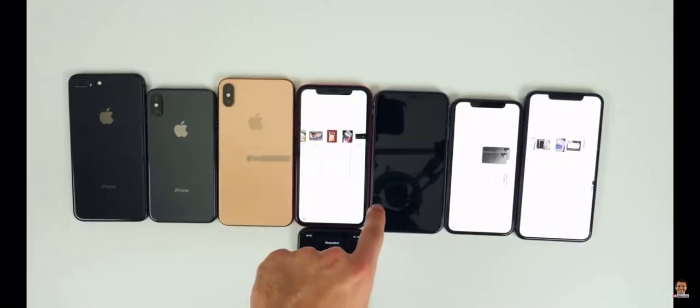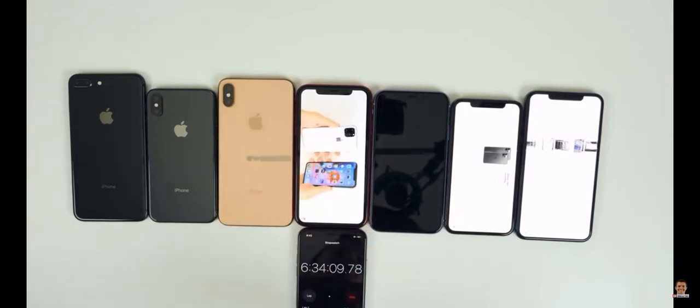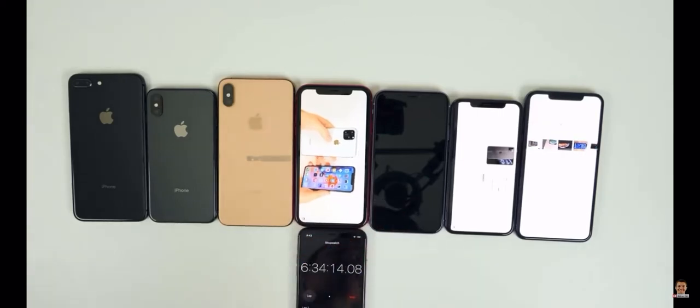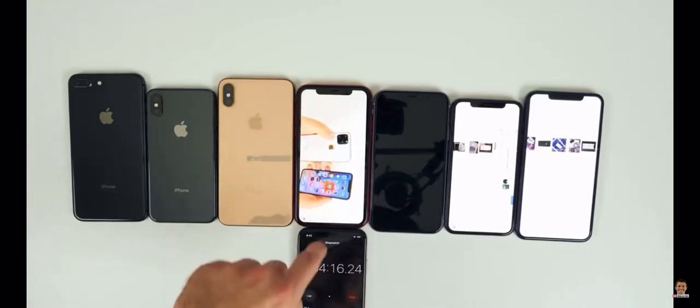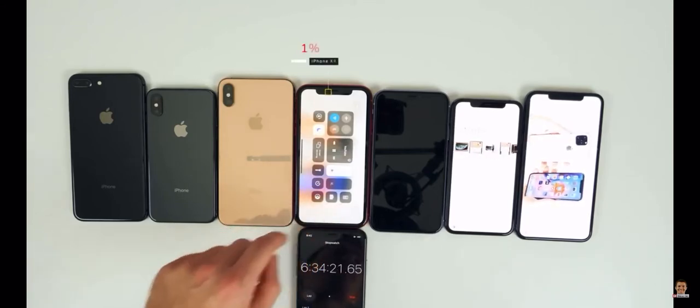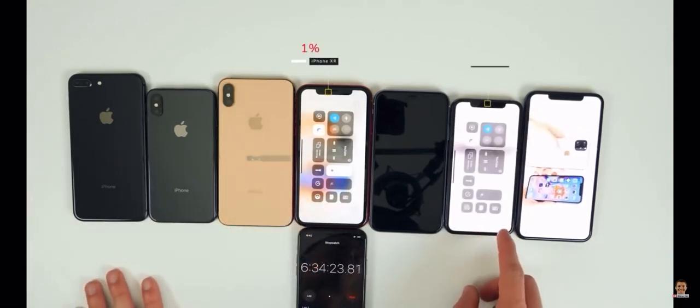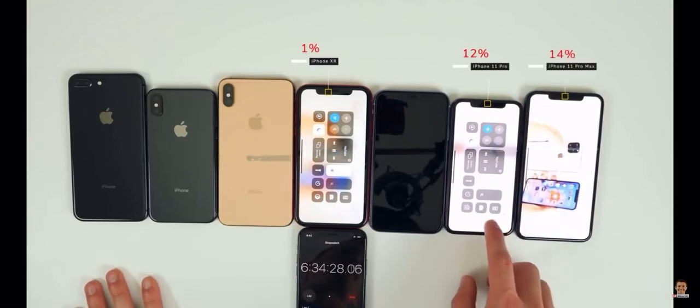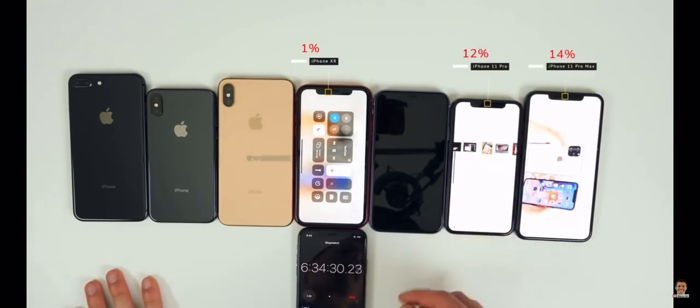And over 30 minutes later, down goes the iPhone 11. So yes, the iPhone 11 died before the iPhone XR, coming in 4th place here in this battery test. So let's go ahead and check out the percentage of the XR. So the XR is at 1% right now, and the 11 Pro is at 12%, the 11 Pro Max at 14%. So the 11 Pro Max is doing pretty well here in the home stretch.